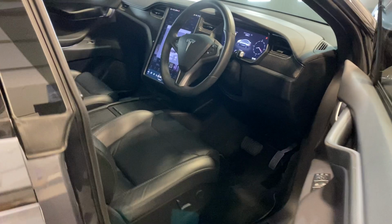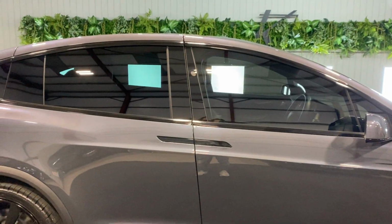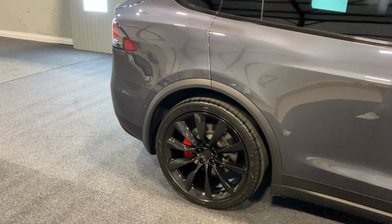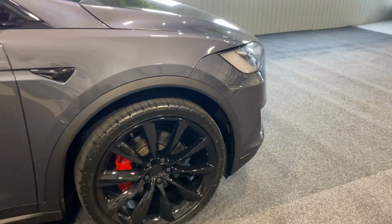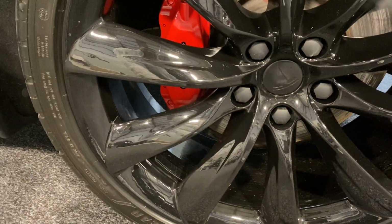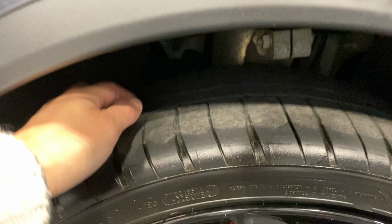Now, let me talk to you about some of the options that we've done. So we have enhanced it with gloss black 22-inch turbine wheels, and the calipers painted in red. The car's got a full set of brand new Goodyear tyres all round. When I say brand new, I mean they're not brand new this week, but within the last couple of thousand miles, so they've got 8mm of tread. They're like brand new, basically.